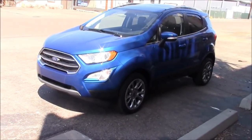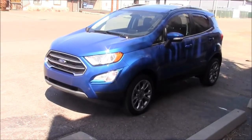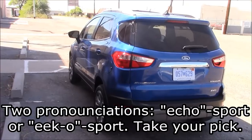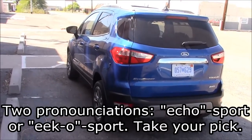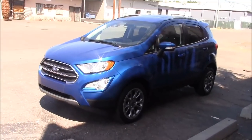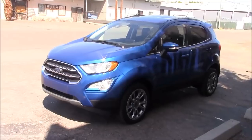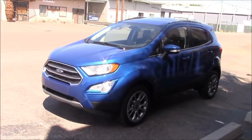This is Ford's all-new subcompact SUV, the 2018 EcoSport. Well, sort of all new. Since 2012, it's been sold overseas. If you live in China, Russia, India, Brazil, Romania, you might already be driving one of these. And it might be 5 or 6 years old.